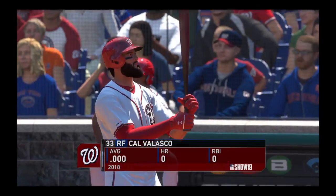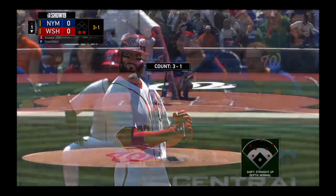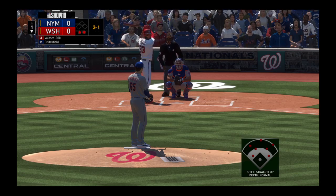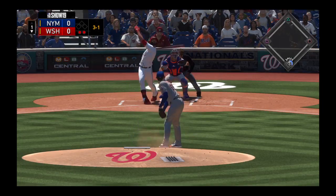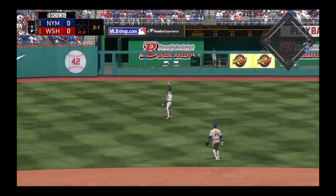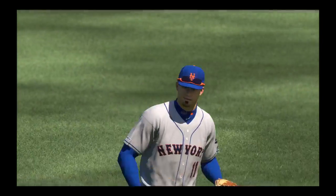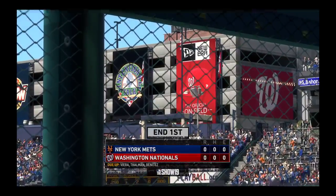And now for Washington, Cal Velasco, as the switch hitter will take his cuts left-handed here. 2 out, nobody on. This is hit the other way out toward left field. Prieto has a read on it, makes the catch, and that'll retire the side. Nationals gone in order, and this is still a 0-0 ball game.